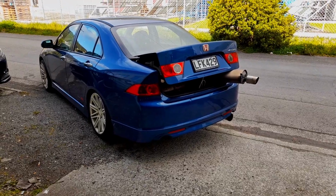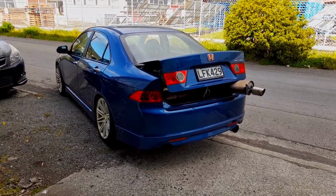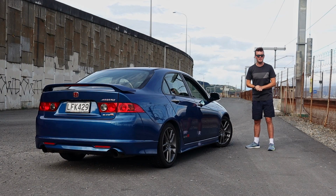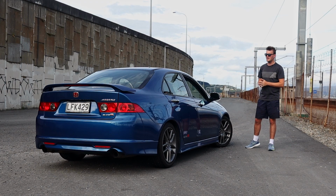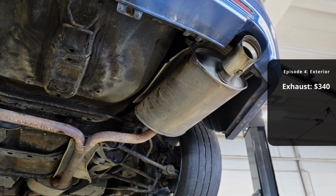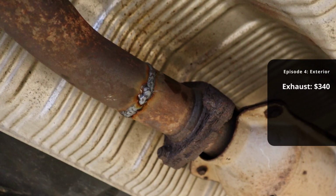And while the stock exhaust that replaced it only cost me about $90, the idiot at the wrecking company that took it off a stock Accord Euro for me very kindly chopped through all of the rubber hangers and the metal pipe itself with the tool of a pikey rather than undoing it like a civilized individual. And thus I had to spend another $230 getting the thing welded and a whole bunch of new hangers made up for it.